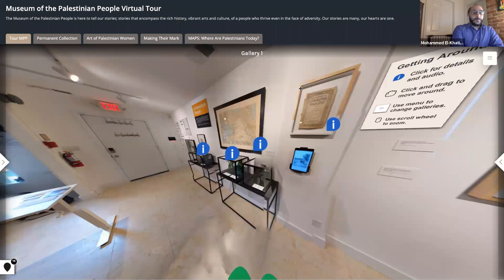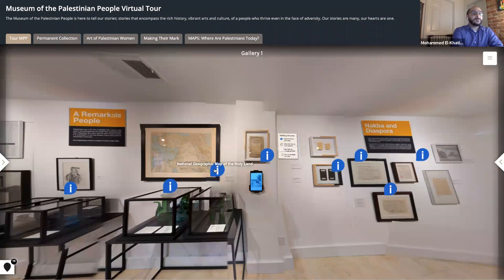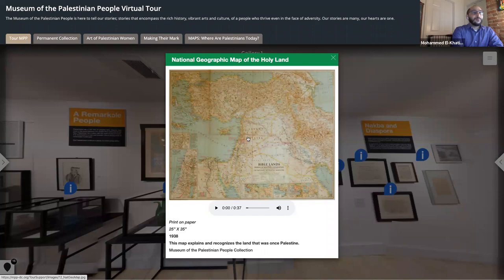The next thing I wanted to go over were some of the maps we have in the museum. So we have a couple of maps. This map here in particular is really interesting. I'm sorry, it's a little blurry to see here because it is a very large map. But this is an old map. It was published in 1938 by the National Geographic. And as you can see, the map is titled the Bible Lands.